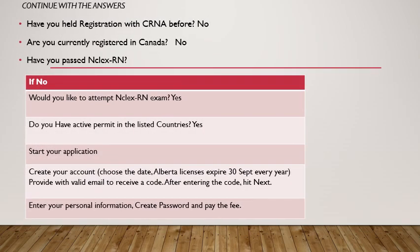There are a few questions that you need to answer before we move forward. First, they ask, have you held registration with CRNA before? The answer has to be no. Are you currently registered in Canada? No. Have you passed NCLEX RN? Now there are 2 options, one is yes, one is no. So let's go with no first.